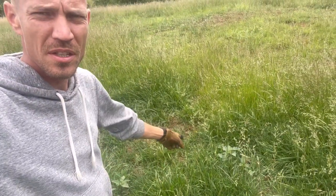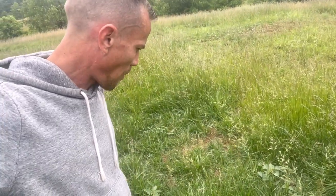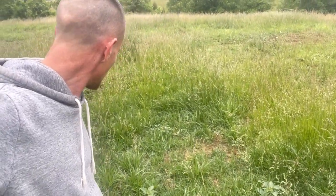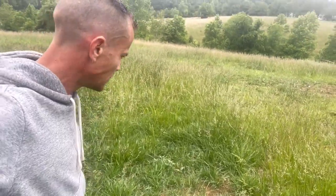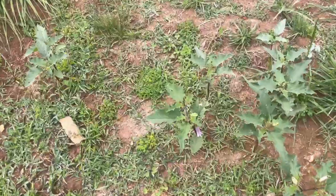And another thing I gotta do is get rid of an invasive species where the pigs were, called devil's trumpet. This is a member of the nightshade family. And initially, as you look at it, it looks like it's a squash or something. However, upon closer inspection, it is not. Here's why I think it looks like a squash.